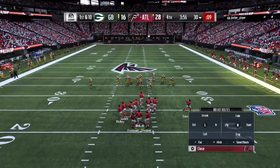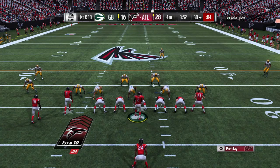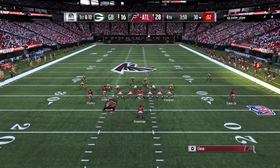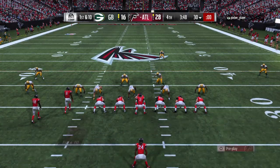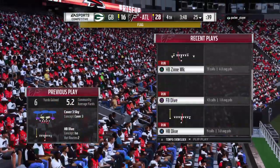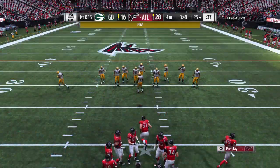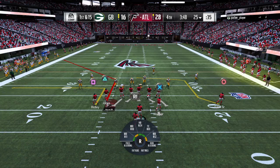So 1st and 10 now from the 30. And the play clock is going to run out here. They're in no hurry to get a play off. That's going to set them back 5 yards. The delay of game backs them up 5, 1st and 15.